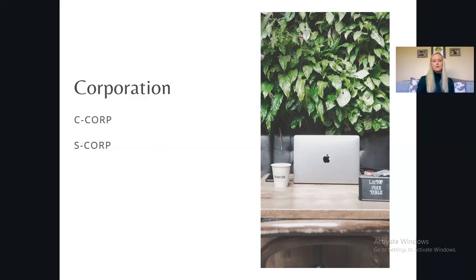And we won't get into that, but one of the main reasons why you might want to form a corporation rather than an LLC. So a corporation is going to afford you, again, that separation between your business and yourself.